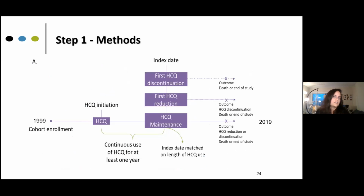And after cohort enrollment, which started in 1999, we selected all patients using hydroxychloroquine. And at the follow-up visit, which occurred annually, we identified the first discontinuation, first dose reduction, or patients who maintain hydroxychloroquine. And for those, we matched the index date on length of hydroxychloroquine use. And they were right censored if they either reduced or discontinued therapy as they entered the other groups. And the same thing happened with patients who reduced hydroxychloroquine, but then discontinued the therapy later on.